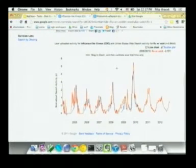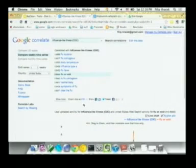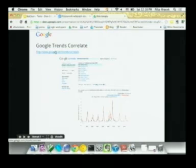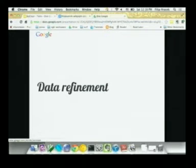And of course, you can download the data in CSV format and so on and so on. So that's nice. That's something that will provide, again, some context. I'll skip this. This is really cool, but I don't think we have time for that.